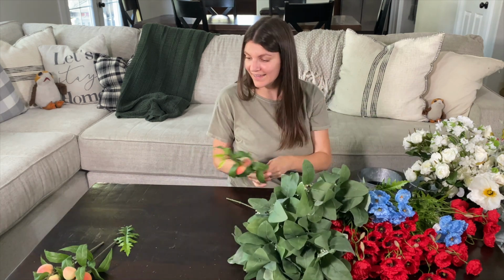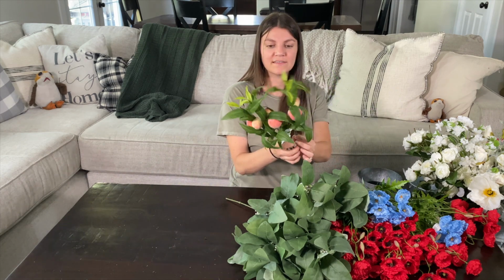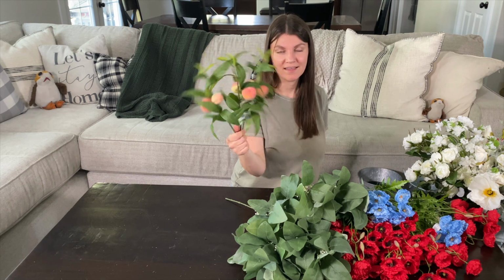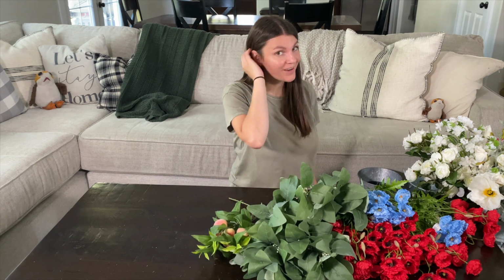And the last floral that I got were these peaches, and they only had 3 that I could find, but I love peach picks. 70% off. I will use them. So I got those. And then I hope you guys are gonna like this part.